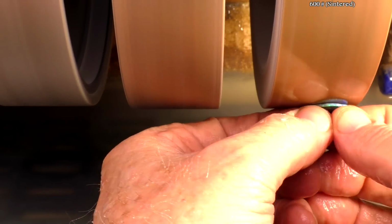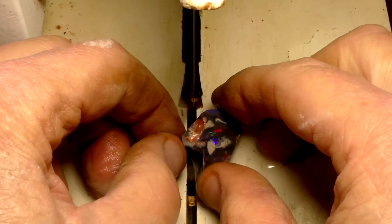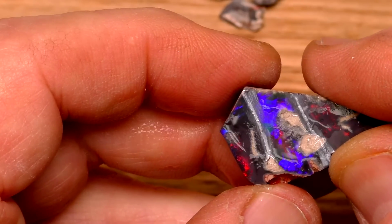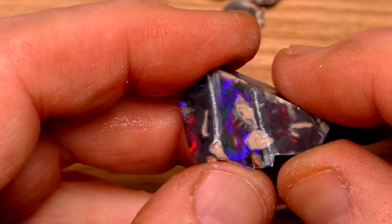We'll see the completed doublet a little bit later in the video. Back to our black opal. I'm cutting off the excess sand off of the edges. And now I've marked the lines to cut the stone into 3 pieces, each with the potential of producing a nice black opal.